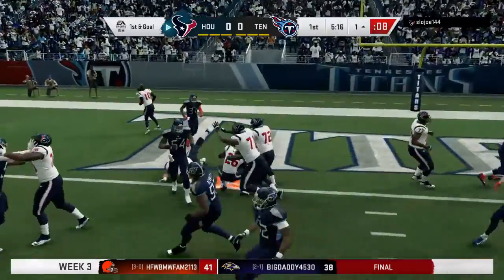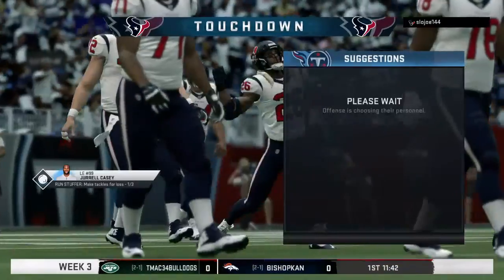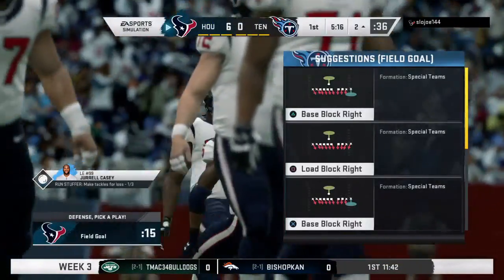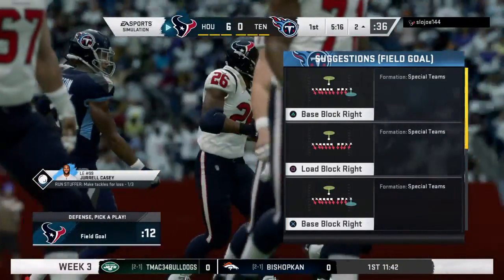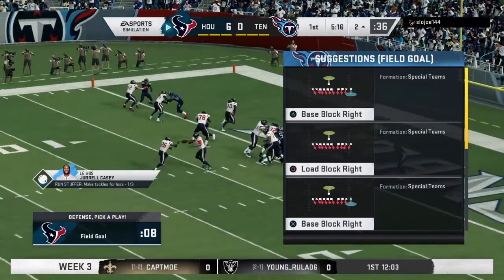They'll try to punch it in with Miller. And he gets into the end zone. Touchdown, Houston. Lamar Miller, his second touchdown on the season. And they are able to strike first here on their opening drive.